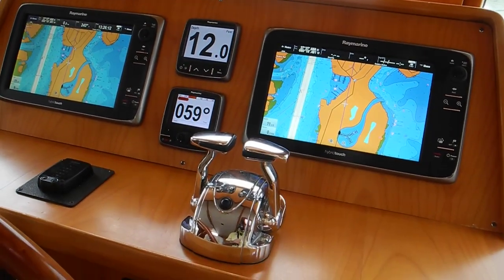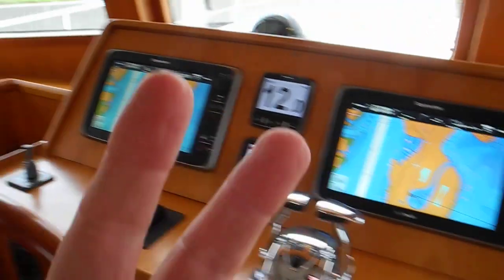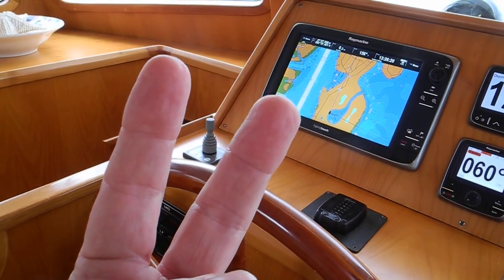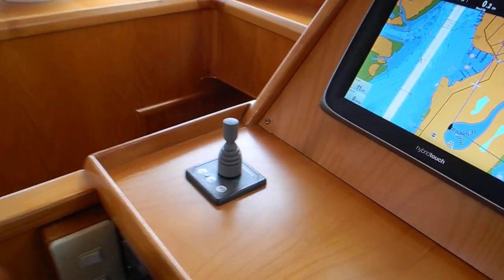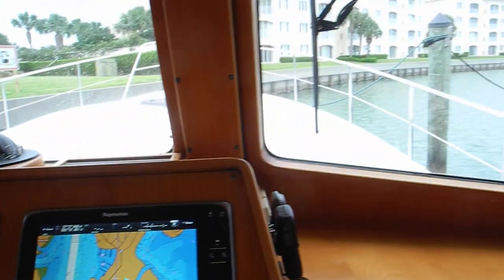Usually mechanical shifters have two: one shifter and one throttle. Then the other engine will have two more: one shifter and one throttle. By the way, I'm looking over here. You can see the bow thruster. So that's the toggle switch for the bow thruster.